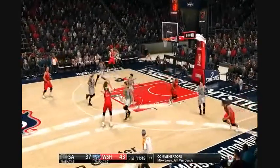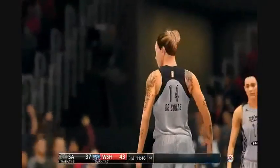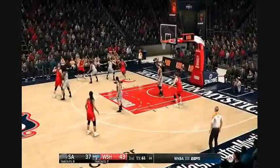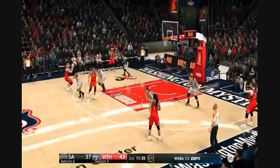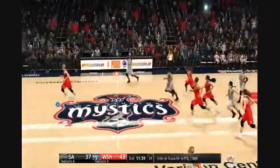Screen set nicely. It's a loose ball. Turns it over. Nobody there. Here's the screen. They're going to have to be quick with this shot. Shot clock down to two. That's from downtown.